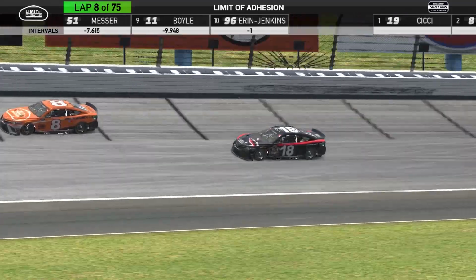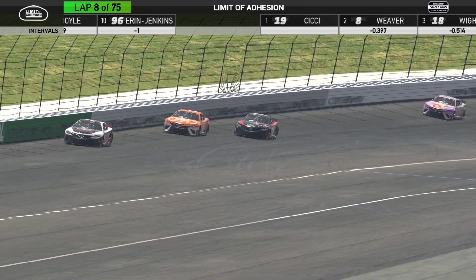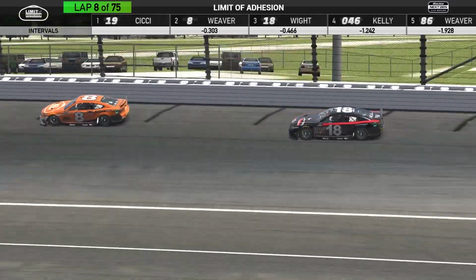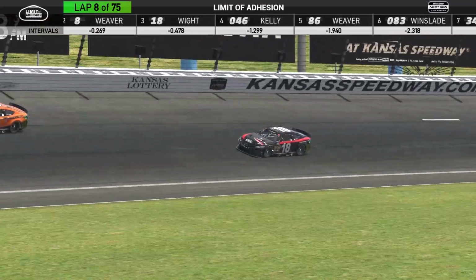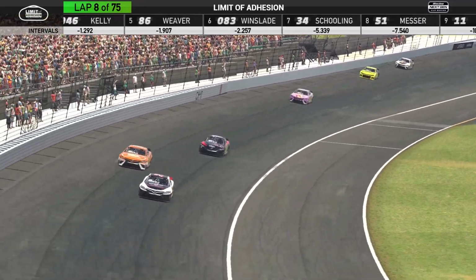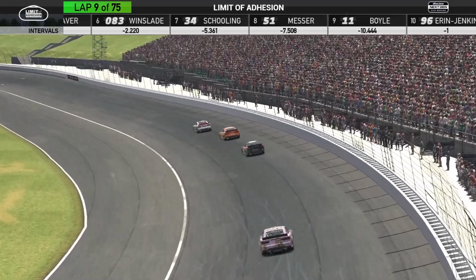Chris White's getting a little close to the 8 of Weaver here. Oh yeah, run right up there. Looking a little racy. Gavin Kelly not too far behind in 4th. No, and the draft does come into play here as well. It does, till they get some laps on those tires and they start sliding around.